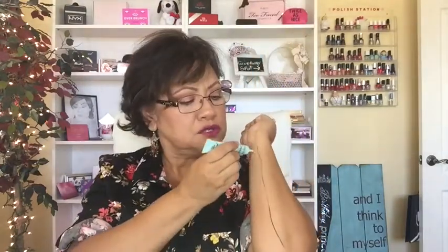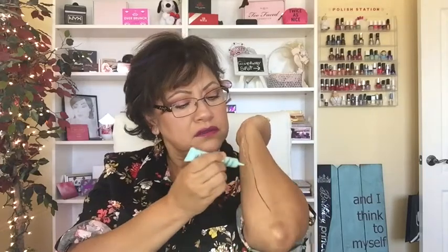For the colors, for the swatches, so you guys can see. Okay. Now I'm going to be using this Shadow Insurance by Too Faced for the primer, and I guess I'll just do the primer here on that side. So here we go.